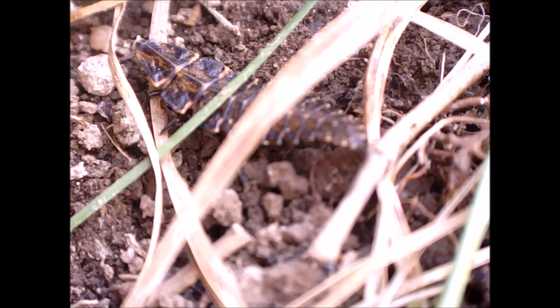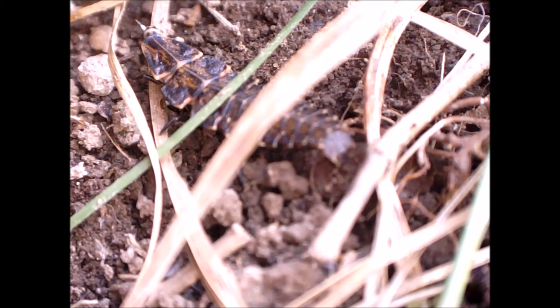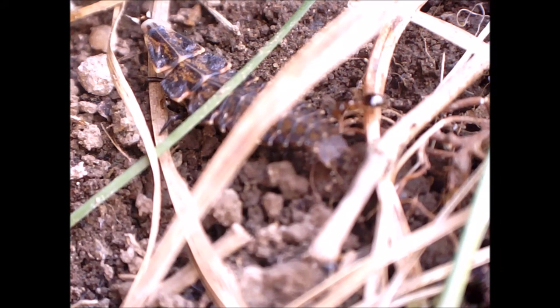So, unfortunately, this firefly larva may have caused significant pain to a number of other animals by eating them.